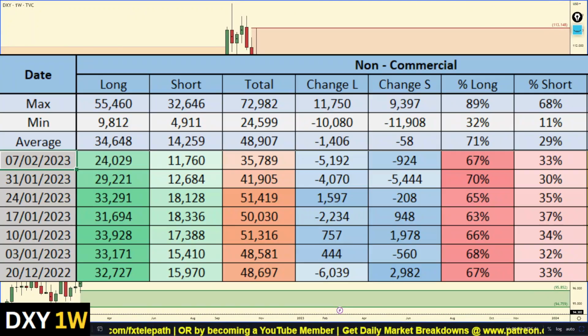All right, starting things off with the US dollar Cot Report. The past week, the banks got rid of 5,192 long positions, and they also got rid of 924 short positions.